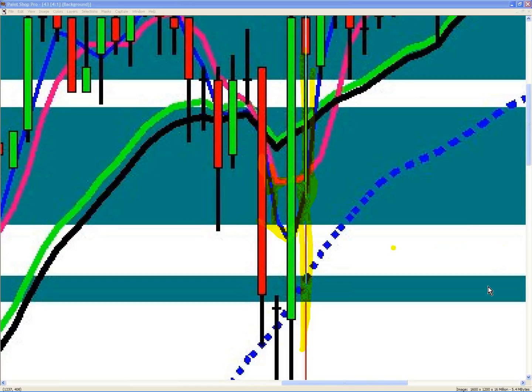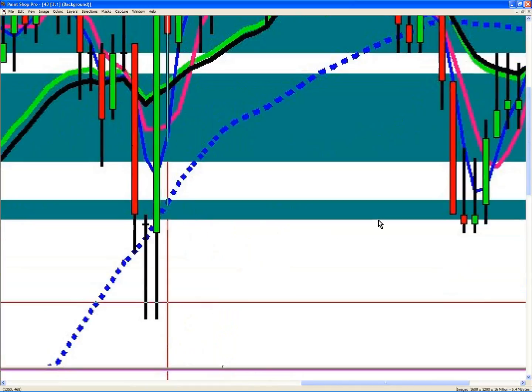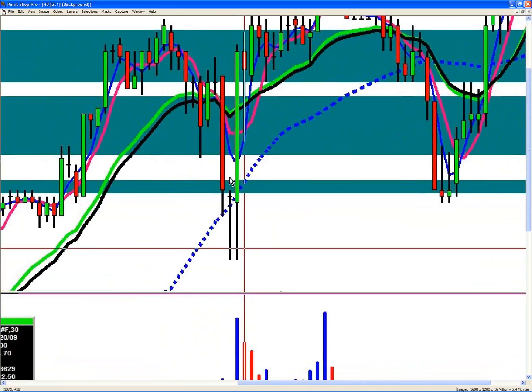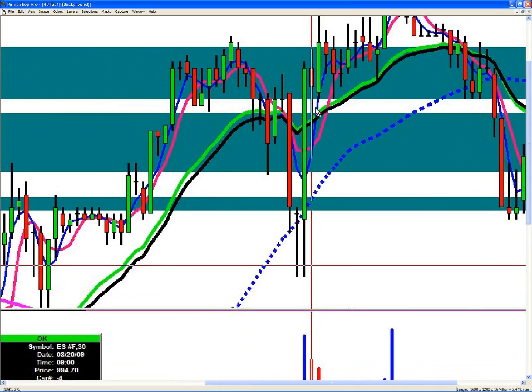All right? So that's one of the key things right there. The trend changing, that was great. But the fact that the speed line, if the speed line had been more like this, so this bar, if this speed line would have been over here, so they'd already crossed, then I'd at least look at it a little bit further.